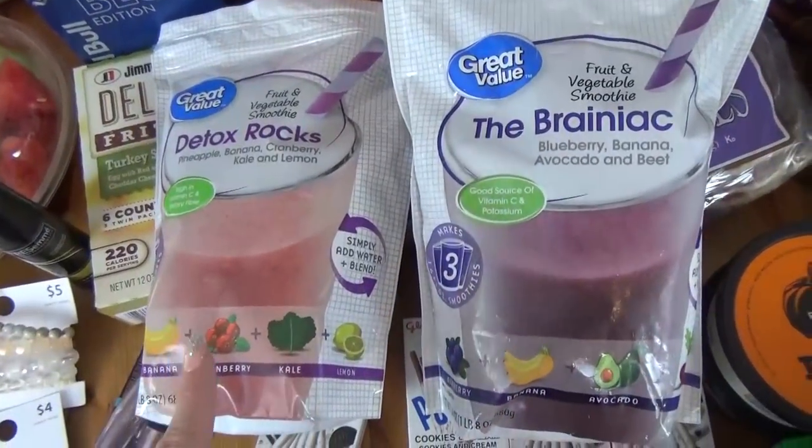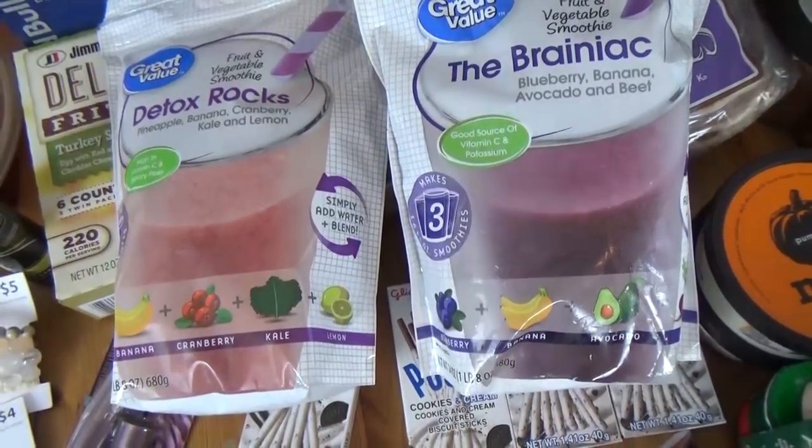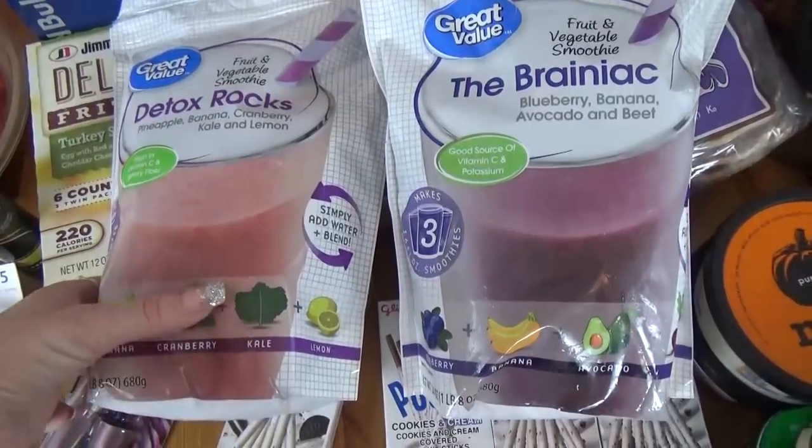Okay. And then we're trying something new, you guys. We're gonna try making smoothies for breakfast in our hotel. We're gonna bring our Magic Bullet, which is like a little blender. It's not very big, and it already comes with a cup as well.